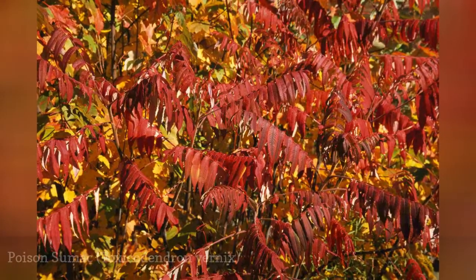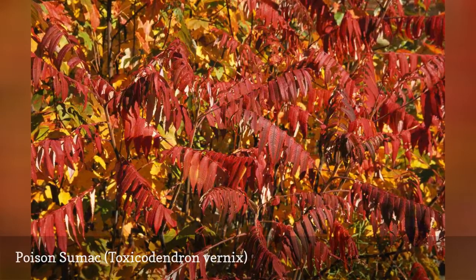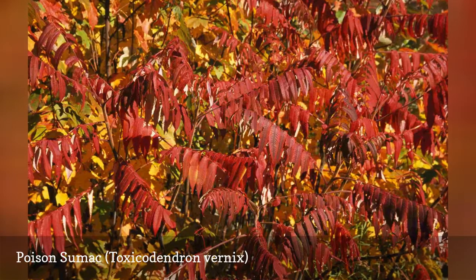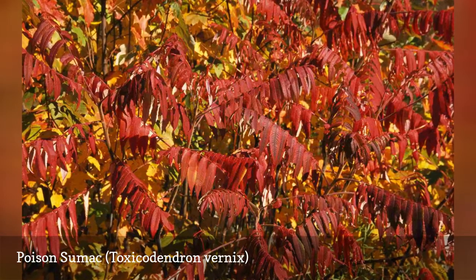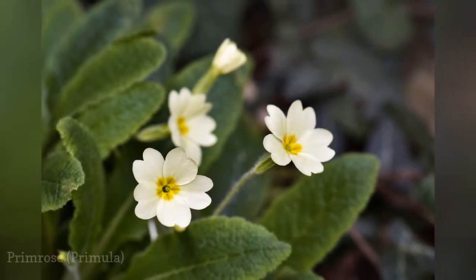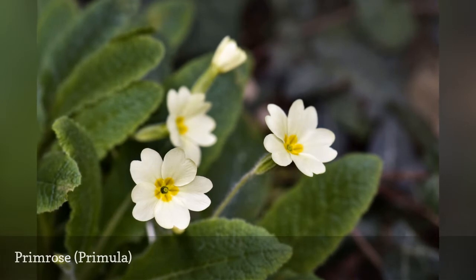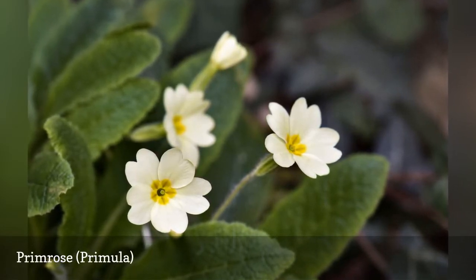Not all sumacs are poisonous and cause an itchy rash. Poison sumac has hairless, berry-like drupes that start off green and ripen to a grayish-white. Non-poison sumacs tend to have fuzzy, red seed clusters. Allergens in the hairs along the stems and leaves of primrose plants can cause contact dermatitis that can sometimes be quite severe.